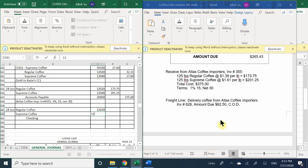So what is that? 12:20, 12:40. Checking is 1000. Description's going to be Freightline delivery. Invoice 628. COD check number 1524. Yes. Okay. How is the freight going to be distributed here? 50-50 because the weight is even. Perfect. 31.25 each. To get you 62.50. Good.